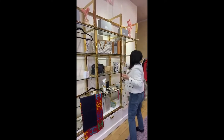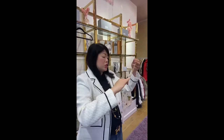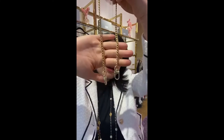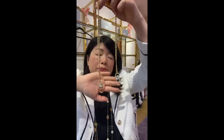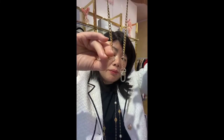I'm gonna take one of our chains. This is the open lock chain, the open clasp chain, which we have. These chains are exclusive to Luxury Promise. They're designed to put any of your favorite padlocks. We sell vintage Louis Vuitton padlocks separately at £68, or any other charm that you want to attach. And they have two open lobster clasps, so you can attach it to anything.